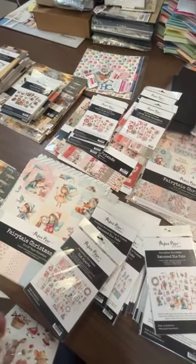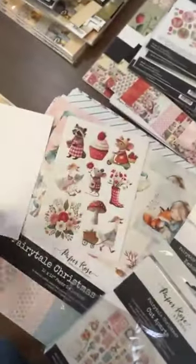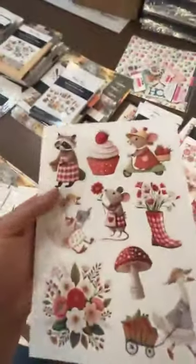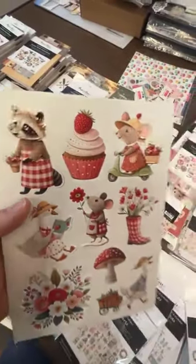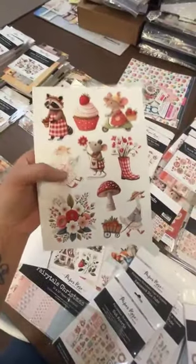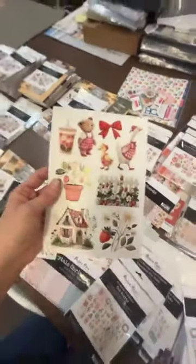Because these little card die cuts, you can use them for things other than cards too, of course. But check out how cute they are. Look at that. And there you can see the glazing they put on stuff. See how cute that is? These guys are adorable.